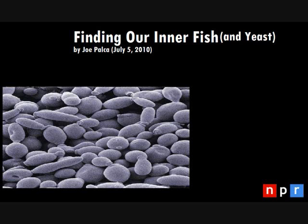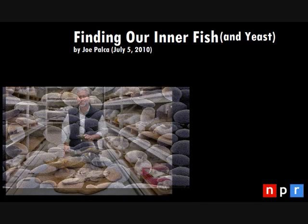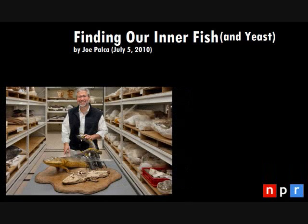Now, yeast is a single-celled organism. We have trillions and trillions of cells in our bodies, different kinds of cells all fitting together. How did that happen? Well, we can't see the answer to that question in Gavin Sherlock's lab at Stanford. We have to go somewhere else, somewhere wetter. Under the sea, under the sea.